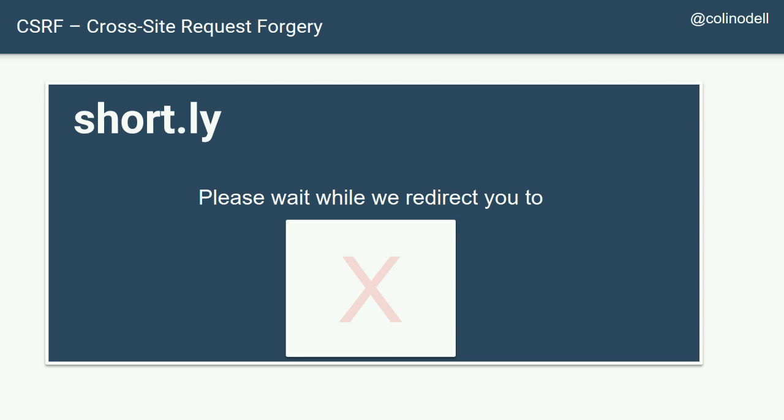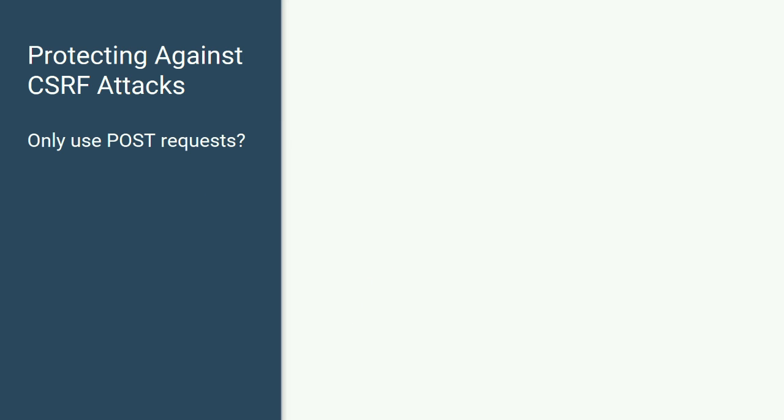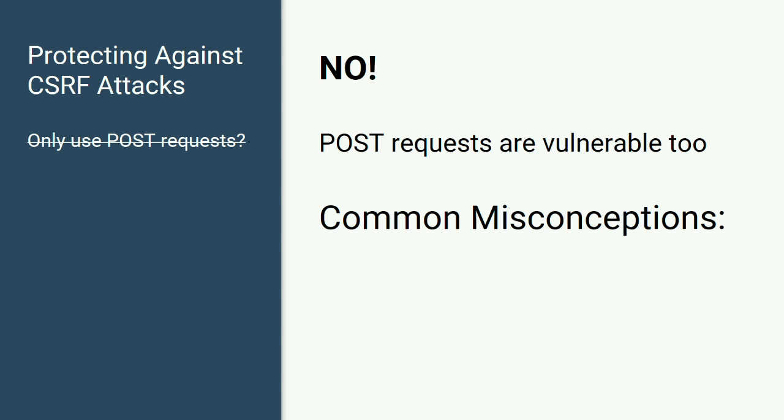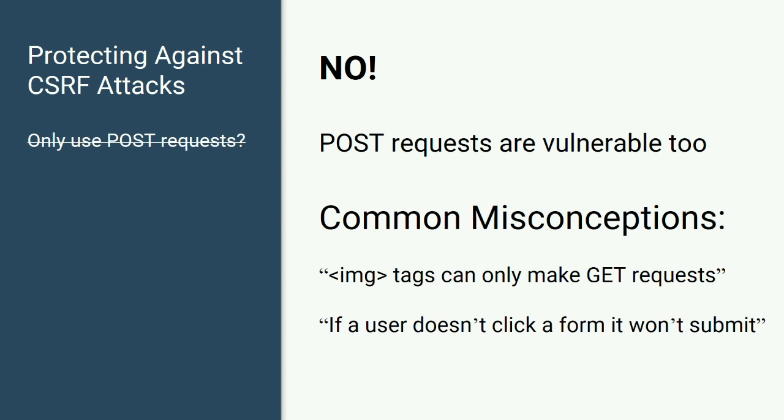So this also sounds really, really bad. How do we protect ourselves against it? You might think, oh, well, we can avoid that whole image source GET thing by using POST requests, right? Well, no, because POST requests are vulnerable too, like I showed in that first example. And that's actually one of a few common misconceptions that some developers have when it comes to protecting against these types of attacks. They might say, well, image tags can only make GET requests. So if I make everything POST, anytime someone wants to transfer money, if I just make that POST, I'm safe. Not necessarily. They might also think, well, if a user doesn't click the form, it's not going to submit. Again, JavaScript can do that for us. So only using POST requests is not a valid approach here.